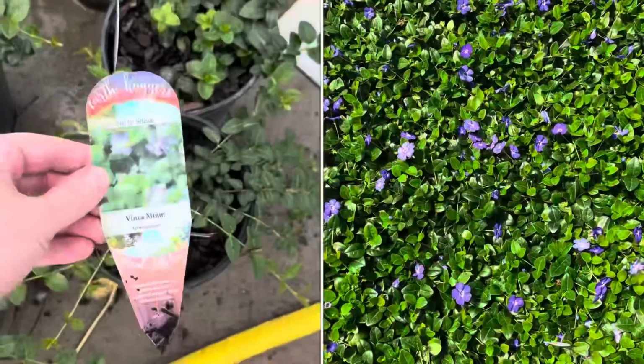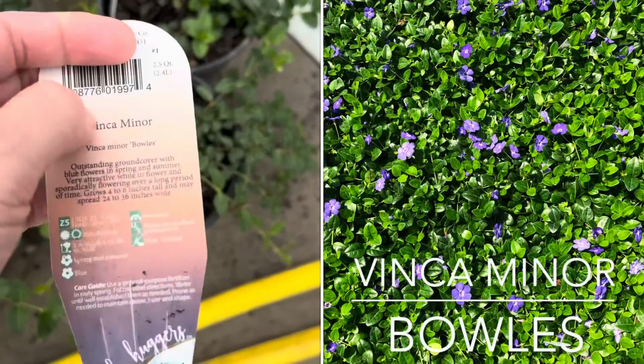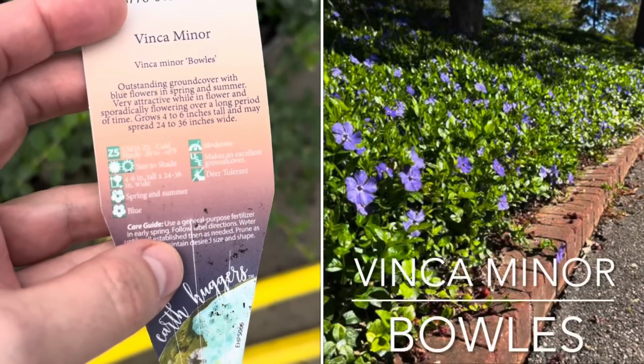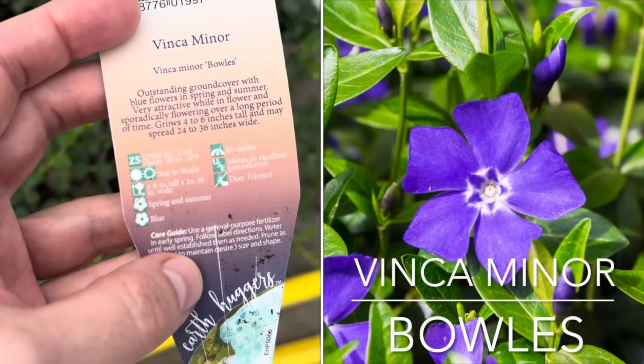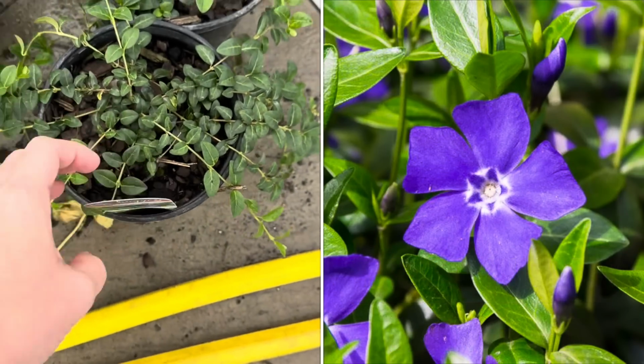Here's some Vinca minor. This is a great ground cover, but I also grow this in hanging baskets. So it's hardy to zone 5, like sun to shade, about 4 to 6 inches tall by 24 to 36 inches wide. And this stuff grows like crazy.